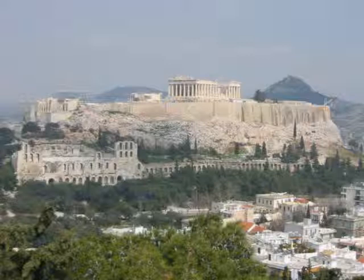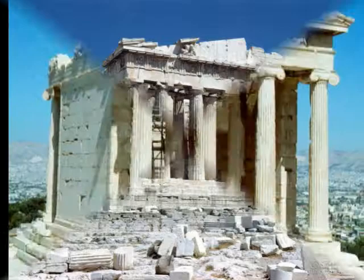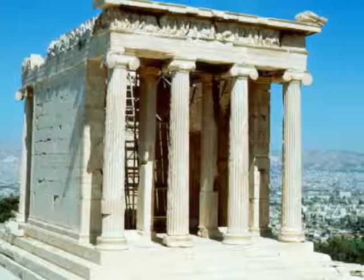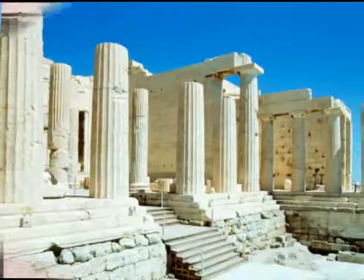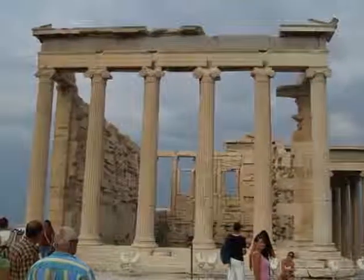There are many Acropolises in Greece, but the one in Athens is the best known. The Acropolis is mainly dedicated to the goddess. The Parthenon, the Temple of Athena Nike, the Temple of Athena, the Propylaea, the Old Temple, and many others.